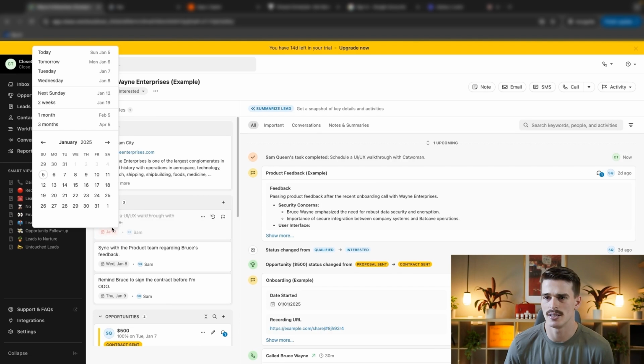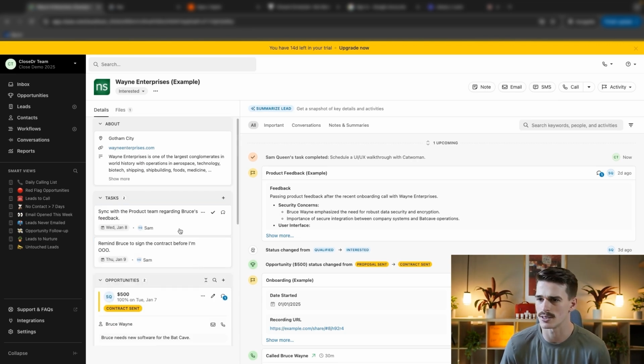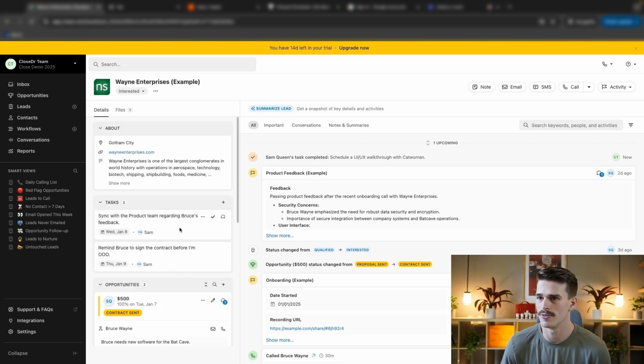It makes it really easy with Close CRM to be able to change task date, to be able to edit the task. They had a new lead profile update just prior to 2025, which removed a few clicks here and there, which I really, really like from an efficiency standpoint.